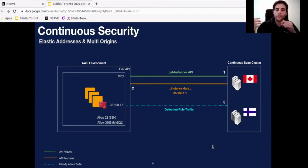that you won't know about. But if you have, let's say, a cluster that continuously takes those IPs, and you have multiple scanners, let's say in Europe and maybe Canada as well, you will be able to pick up that anomaly. And if an alert is raised by some IPs that you scan from that are not on any allow lists, you definitely know that you have an issue. So this is just another example of the things that you will likely be able to pick up.